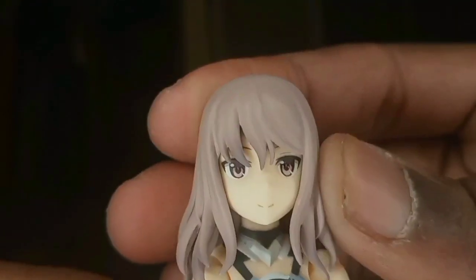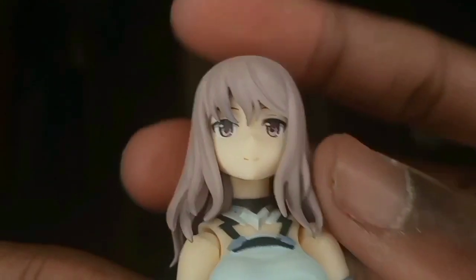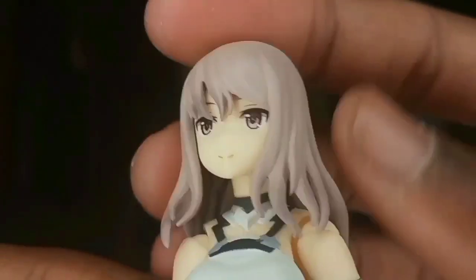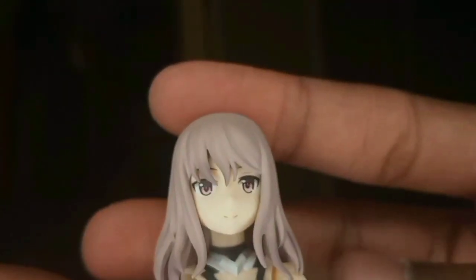She's got an extremely cute looking face, which is apparent. I also like that Figma even kind of did that lip mouth thing that most animes do. You guys know what I'm talking about? Oh, that could also just be the lighting of my camera. Oh my goodness. Wow. That's there for a reason.